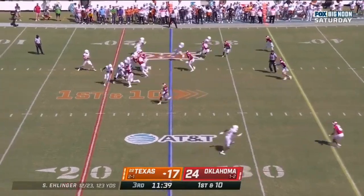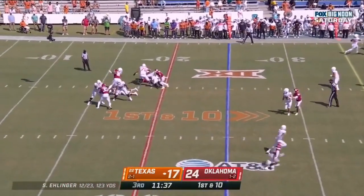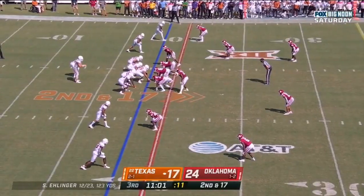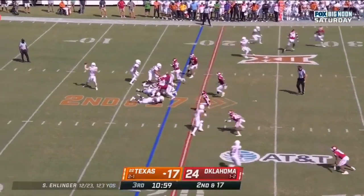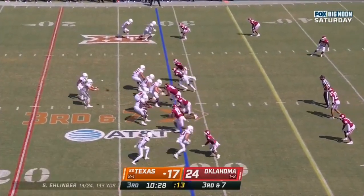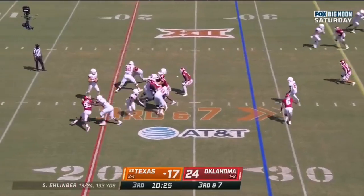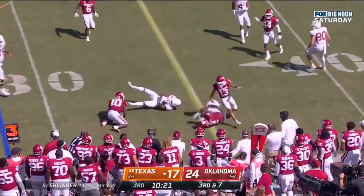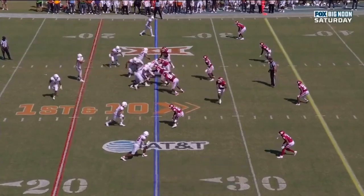25 on first down. Sam Ehlinger in trouble. And sacked once. And 17 at the 18-yard line. Ehlinger, this time he hit Keontae Ingram in the backfield. Sam Ehlinger with the play fake. Looking, dumps it off. Ingram gets his shoulder square. Look after it. We'll see if they can get to the quarterback on this series.